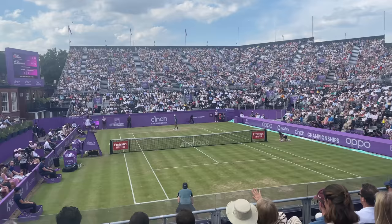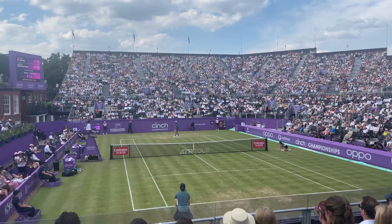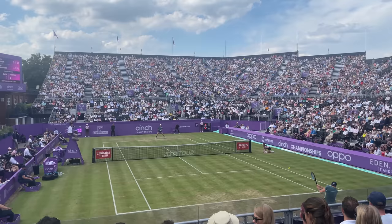Rusevori did end up taking the first set 6-2, and it was going to be a long way back for Jack, as he wasn't really able to get a foothold in most of his service games, but Rusevori was looking so solid in his service games.